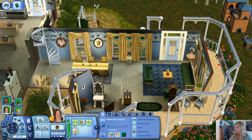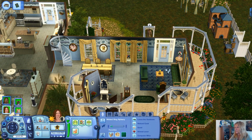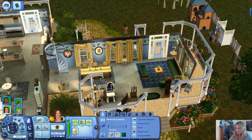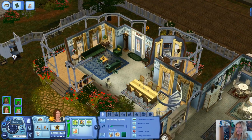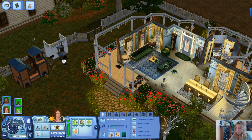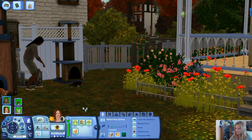And Neener's going out to play with the kitties. That's awesome. Look at this. He's playing with the little cat. And where did he go? Oh, he's around checking them out. Okay, we're going to let her read for a minute, and we're going to zoom in and see what Neener's doing. Oh, look, he's playing with the kitties.